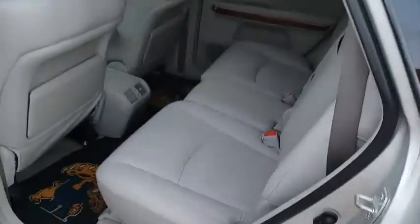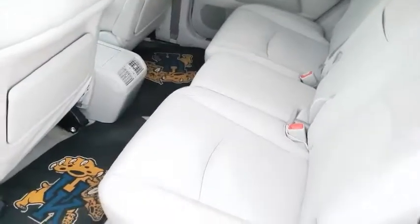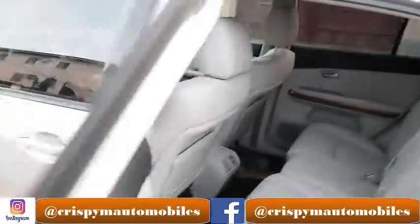Okay, that's the boot. You can see the interior. You can see how beautiful it is. Very clean. This car is super. It is very clean.